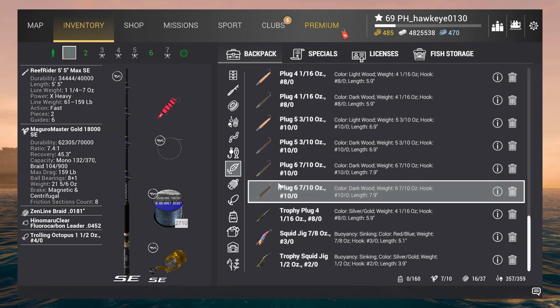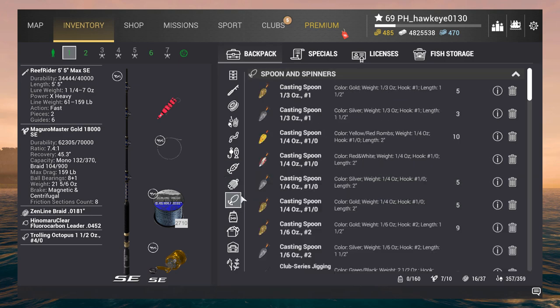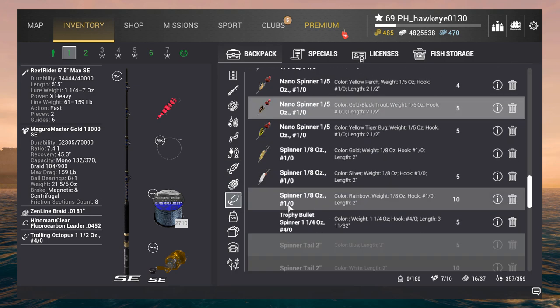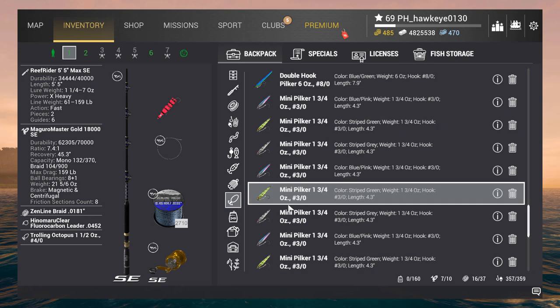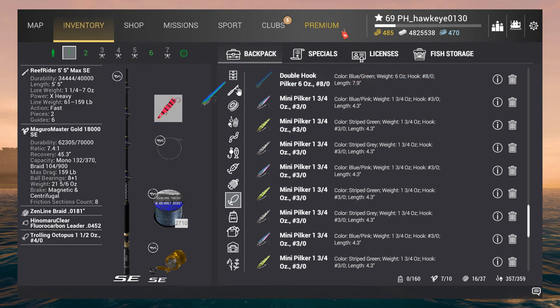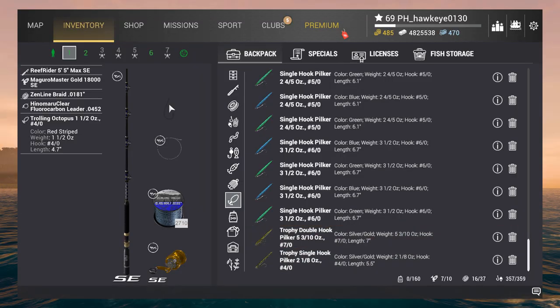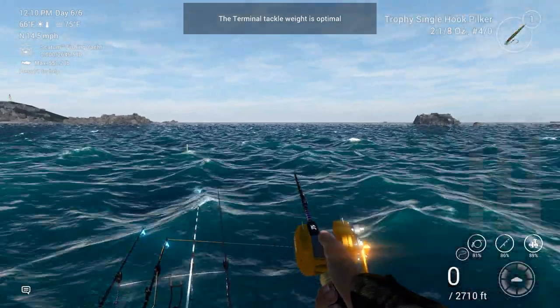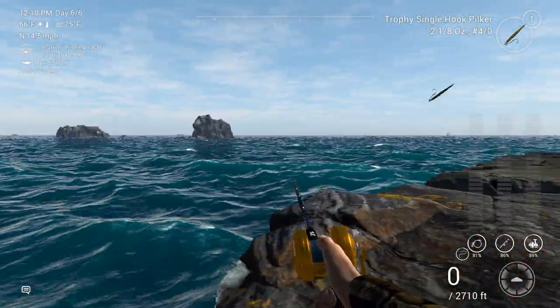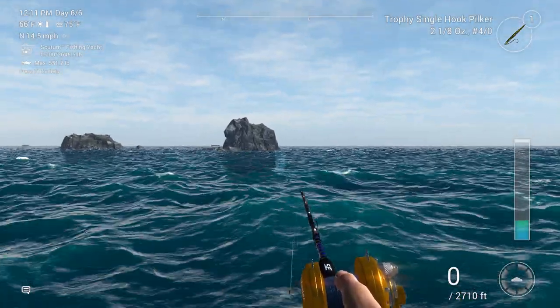Also have these plugs. Yeah, I've got a lot of good stuff here, honestly. Let me see here. We've got... We try the double hook pilker. That's been pretty good. So is this... We've got two of these. Trophy double hook pilker and trophy single hook pilker. Let's try this one because... Like I said, supposedly there are jobfish here. I don't know for 100% certain they are. We'll give it a try.